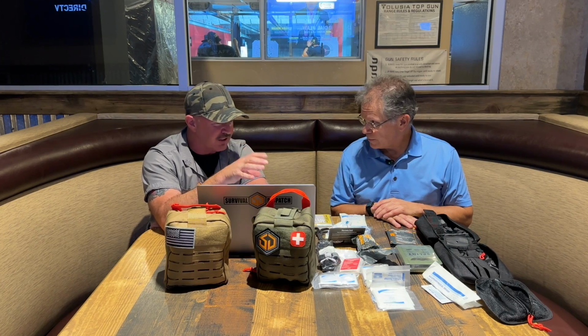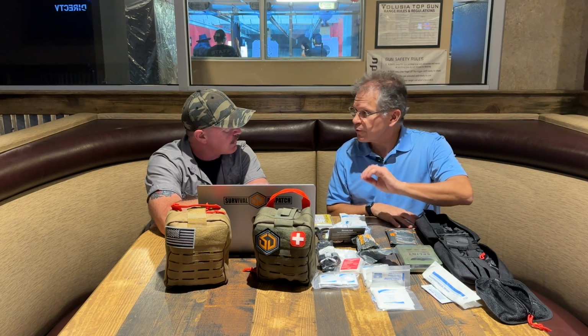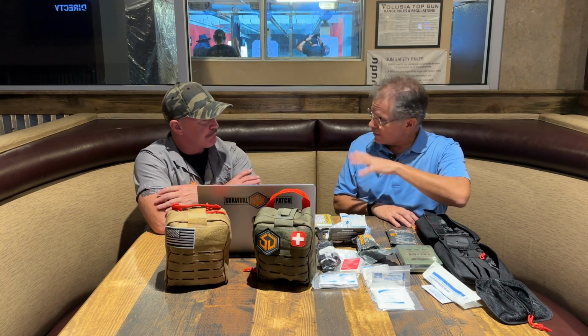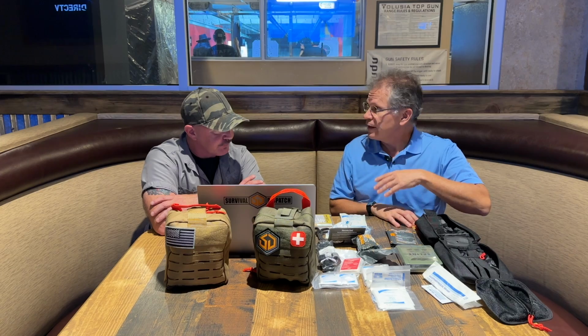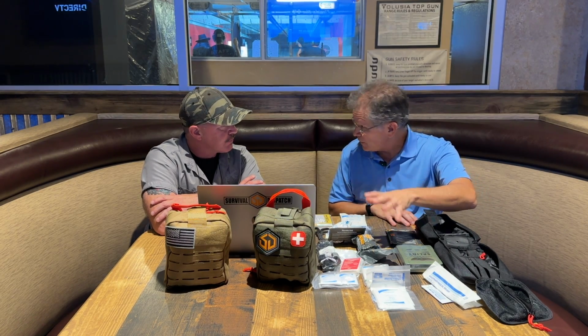So in your opinion, what do you think about this as far as what's included in this kit? This is a reasonable kit for the money. It's not completely comprehensive, but like you said, for most things, you're fairly close to emergency care. And so to hold things off until paramedics can get there, it's very good.